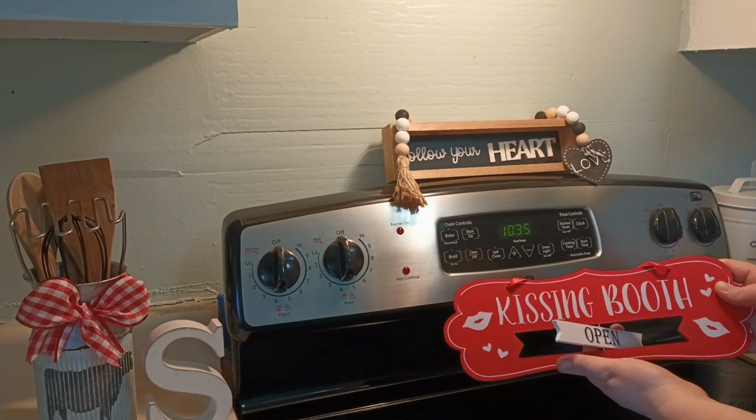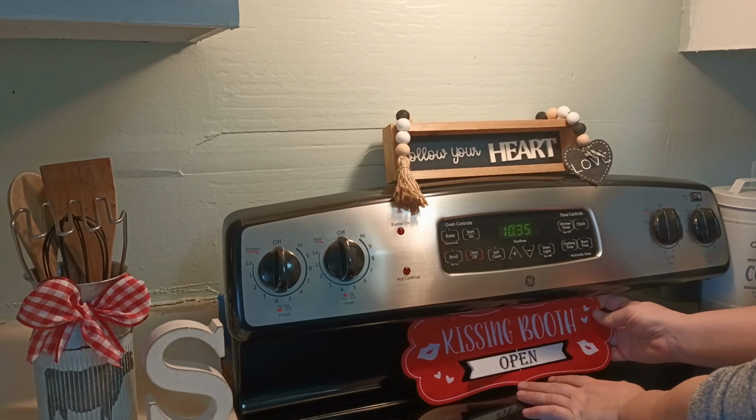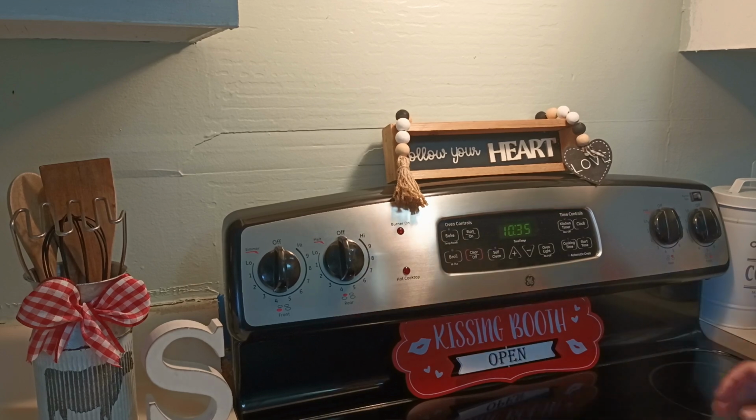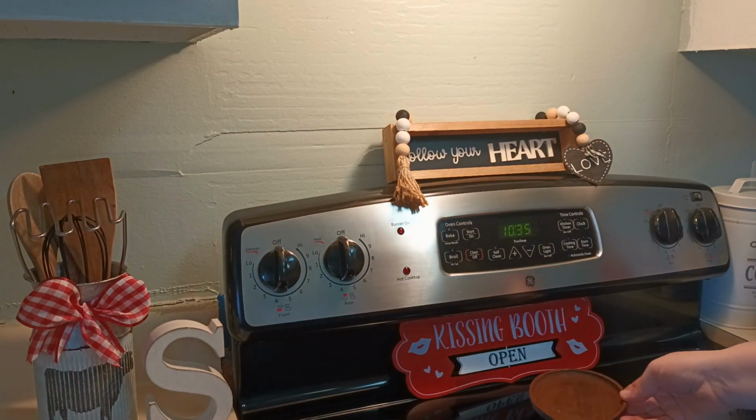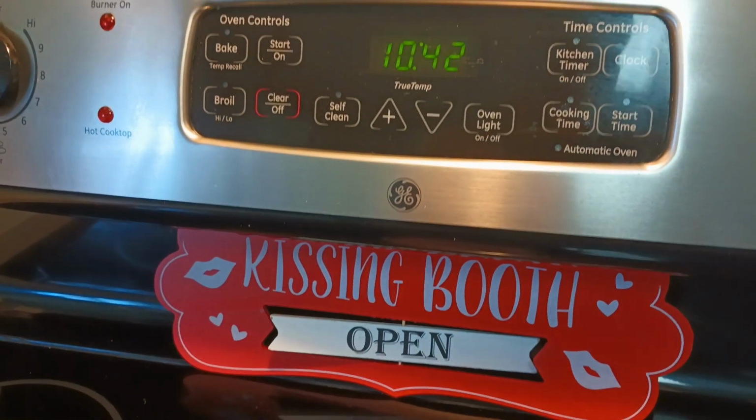And then I got this kissing booth sign from the Dollar Tree as well last year. And I thought it looked cute there. It might not be perfect, but I like it there. So that's where I decided to put it. And this is what it is.